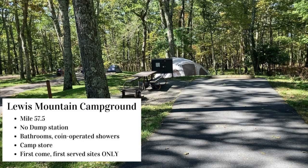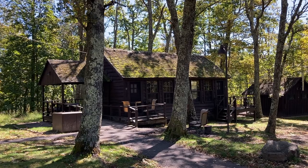The next one, about 6 miles further down the road, is Lewis Mountain. And this is a smaller campground. It's the smallest, I think, with 30 sites that I think are first come, first serve. Yeah, they're all first come, first serve. No reservations at Lewis Mountain. And they also have some cabins there as well.